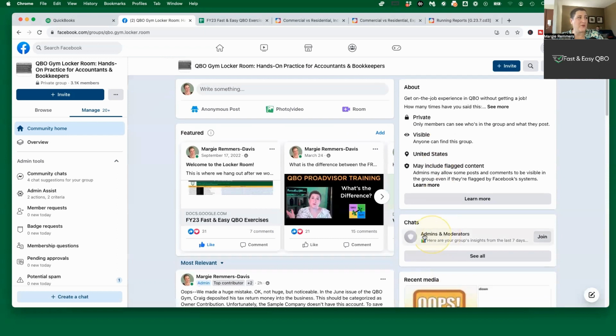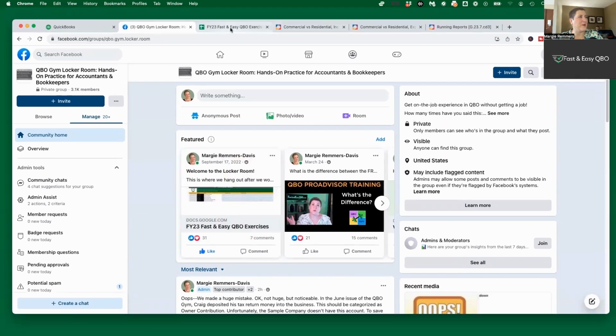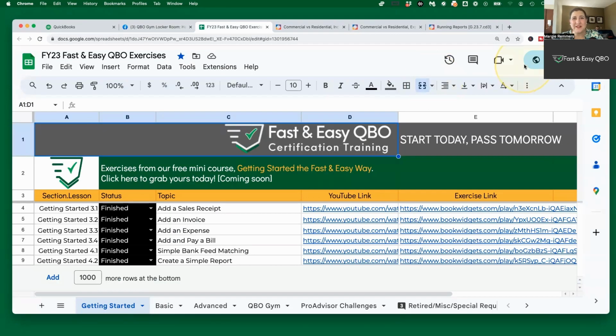When you're inside the locker room, there is this section. Mine looks a little different here because I'm an administrator, but generally it looks about the same. Right here there is this featured section, and in it there is a post that says "Welcome to the Locker Room" that helps get you oriented to using QuickBooks and to how our group works. And then here is a link to our Fast and Easy QBO exercises. If I click on that, I'm going to get to a spreadsheet that looks like this.